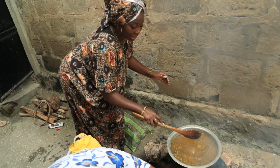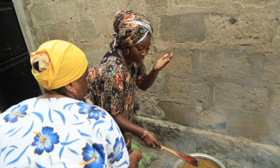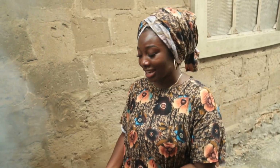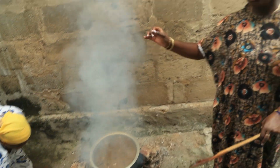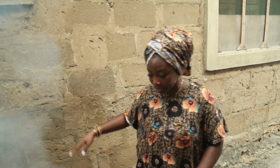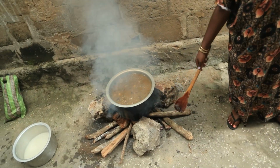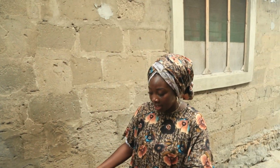Alright guys, we're about to taste. How is it? Salt. So guys, the smoke is following me, but it's only because I'm so hot. A little bit hot. So you put the salt in there. You don't stir it yet. You leave it for some time. But can you see? The pot changed color. Now it's black. But it's good.